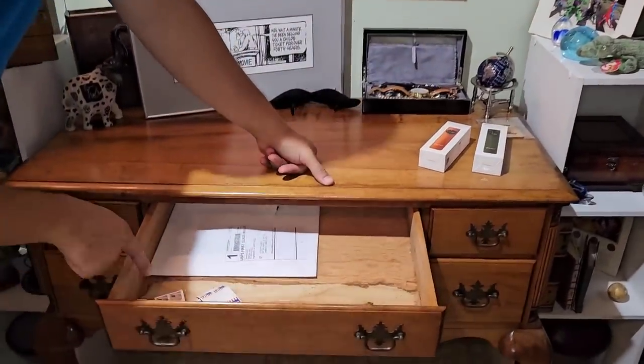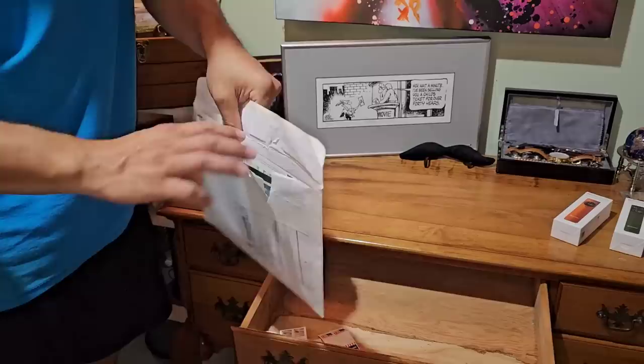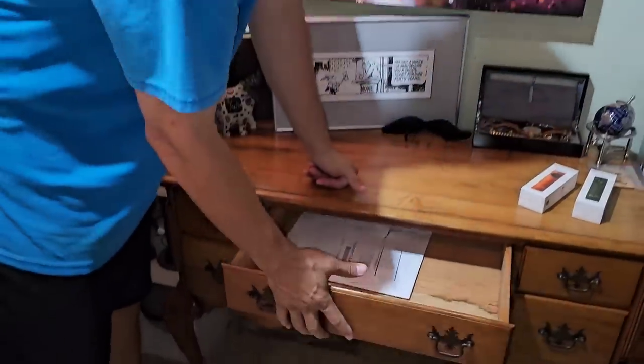Let's see, what do I have in my desk? Oh, stamps. So the desk is from the Rich Banker's unit as well. Rich Banker's unit, all the stamps that we find in all the units right there. This is why we do not buy stamps.